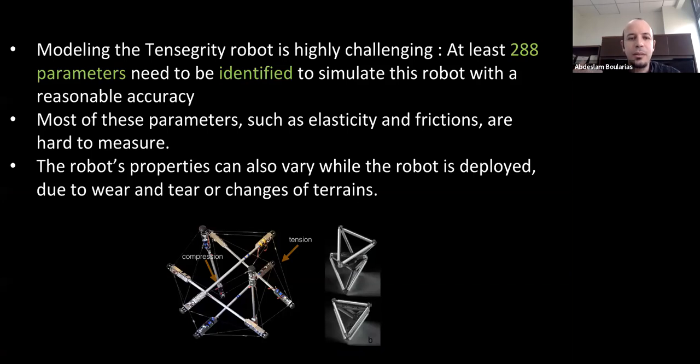So we have a simulator of this robot, and that simulator has 288 parameters. You need to identify these 288 parameters in order to simulate this robot accurately. Some of these parameters are really difficult to measure, for example elasticity and friction; we cannot measure them easily. And these parameters are usually set manually by hand.